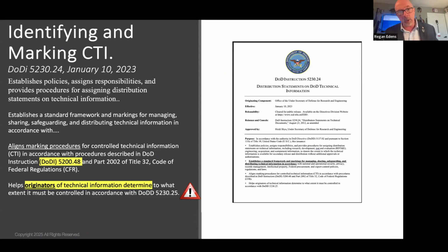So when we look up DoD Instruction 5230.24, it is purposely intended and written, not the old version but the new version, January 10th of 2023, to establish a framework and markings for managing, sharing, and distributing technical information in accordance with this instruction. It aligns marking procedures with DoD Instruction 5248 and Part 2002 of 32 CFR, the U.S. Code of Federal Regulations. Why?